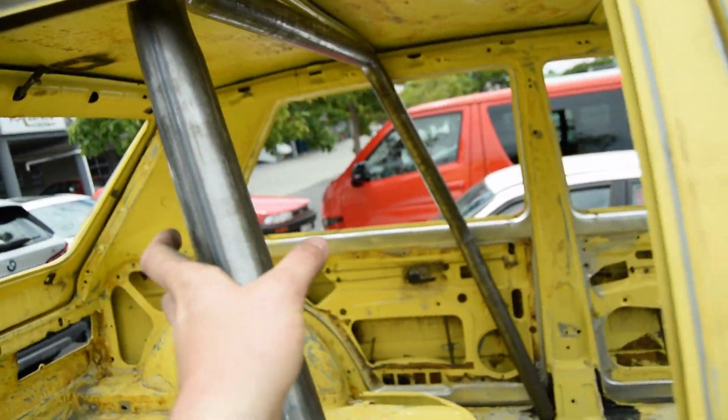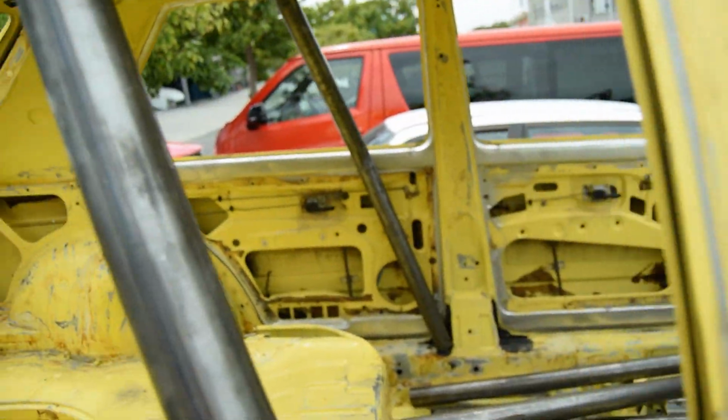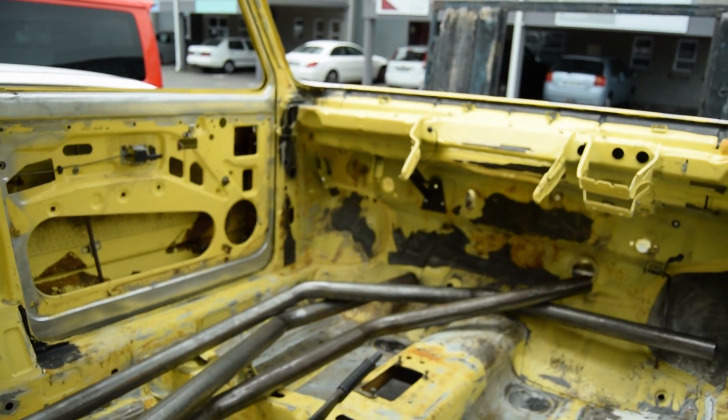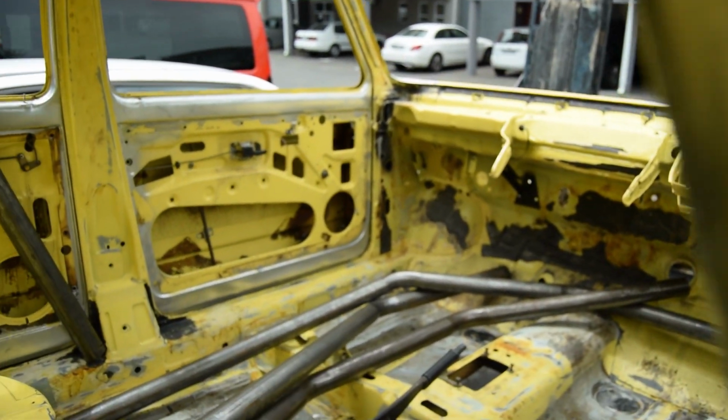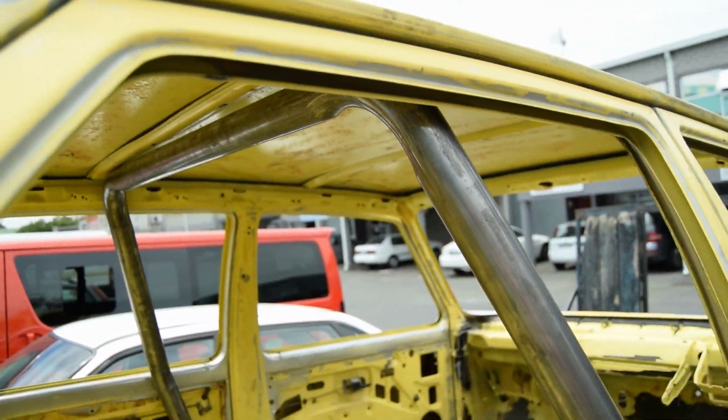So far we've got the hoops done, we've got all the metal. We're not welding here, we just came to bend all the piping, so we've got that done. We just get some other metal now and then we can start actually welding the cage. It's so exciting to see this.